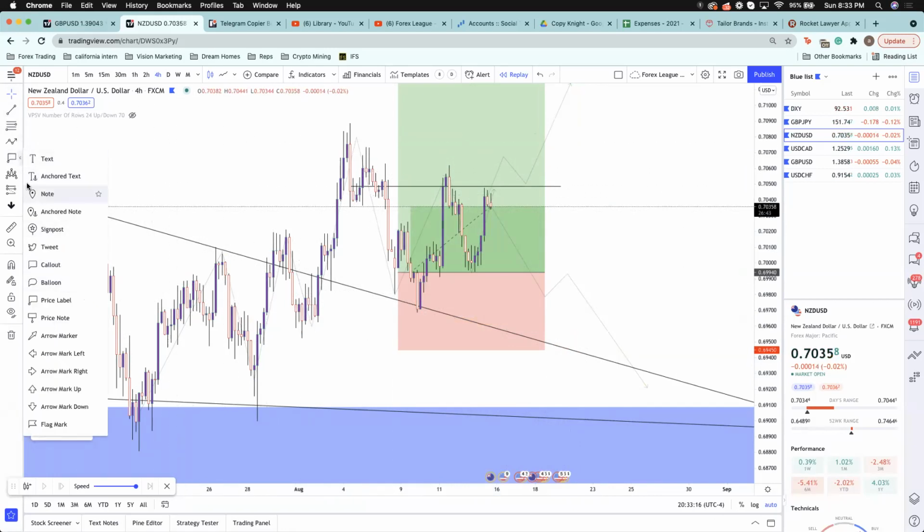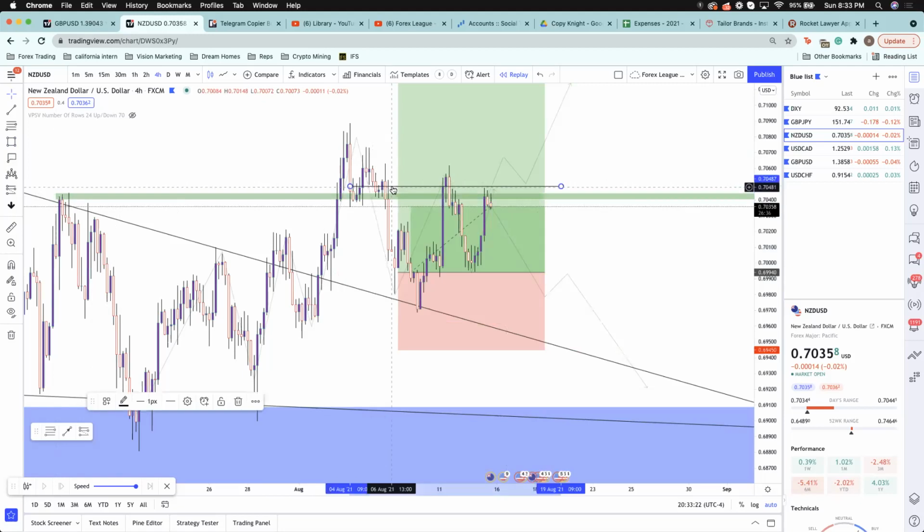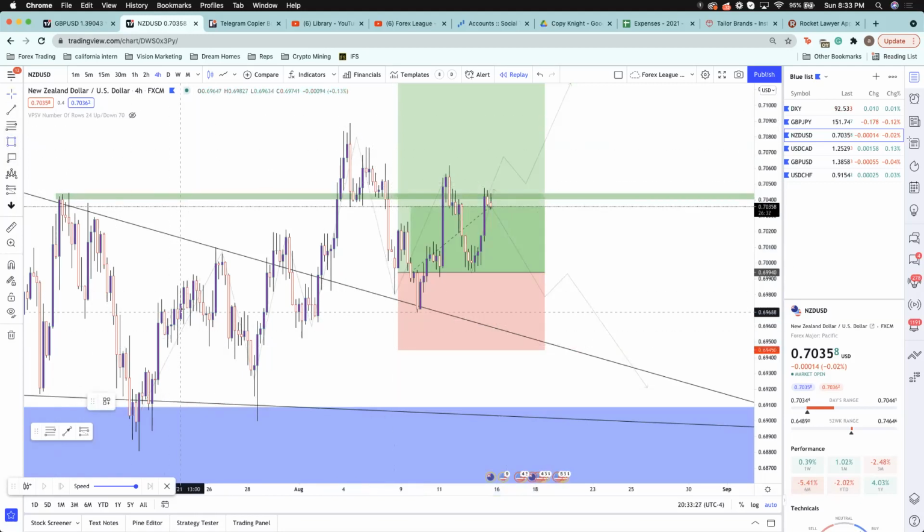So let me go back on. I saw I deleted this. So I'm just going to mark that back up, and then I'm going to mark down here a level right here. Very cool. So that's NZD USD.